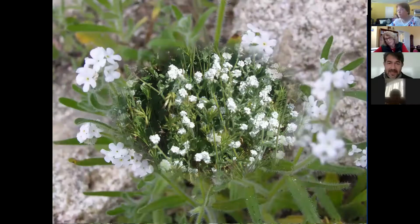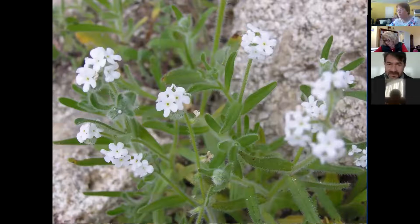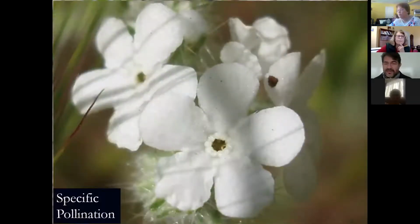different. We're going to have flowers that are no longer going to be open to everybody. Now this is going to be specific pollination. The buckwheat was generalist, anybody is welcome. This one is only welcoming a few groups of insects, the ones that will have the longer mouth parts.